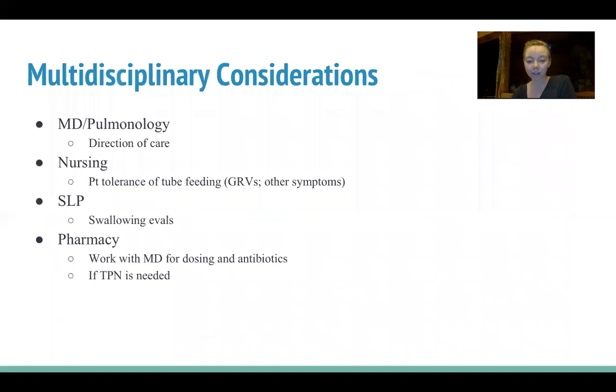So, multidisciplinary considerations. Definitely the MD and pulmonology were responsible for direction of care and dealing with all the things that came his way. This patient came in in obvious respiratory distress, needed ventilation, needed oxygen, so pulmonology was definitely very important. Nursing on our side, the nutrition side, definitely monitored the tolerance of his tube feedings, measured gastric residual volumes and other symptoms, in addition to providing suction, providing care, pretty much doing it all.